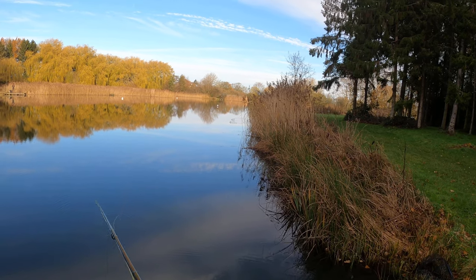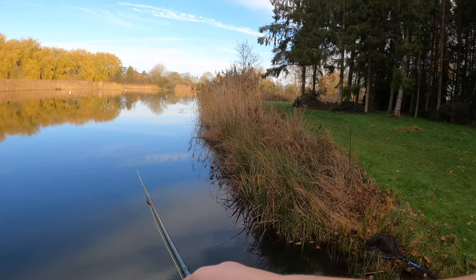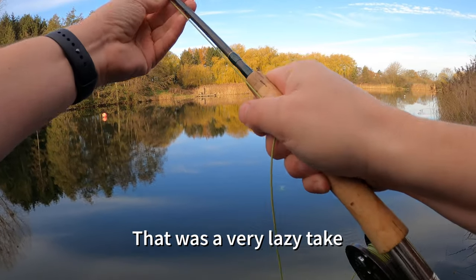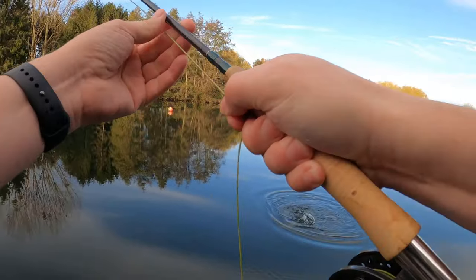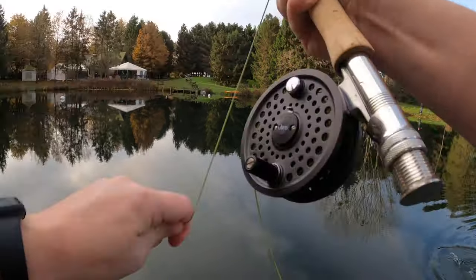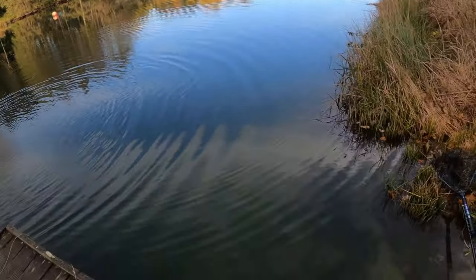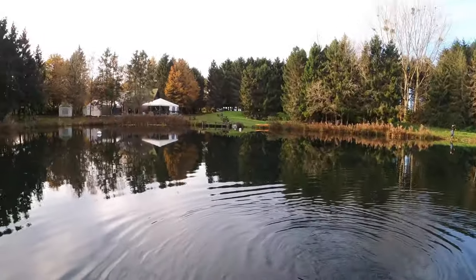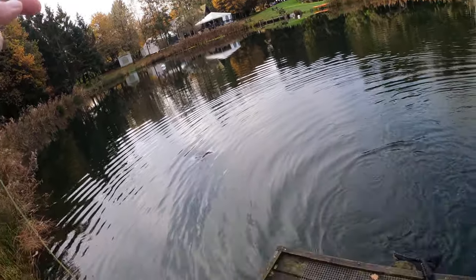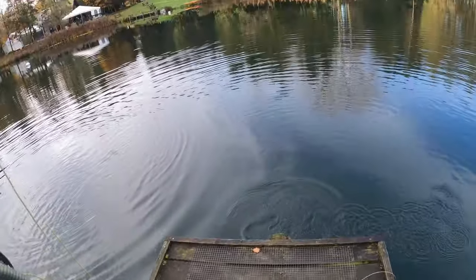Ah, great, got you. Come on, you bugger. Lovely fish. That one, you bugger. Nearly had him. Nearly had him in the net. Come on, you bugger. Nope, he's off again.